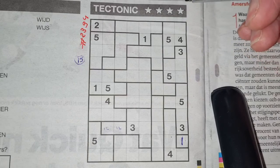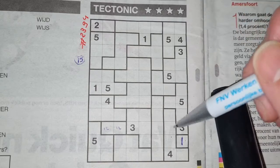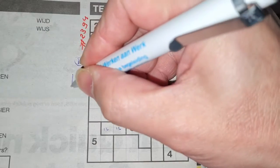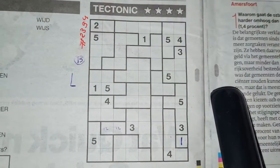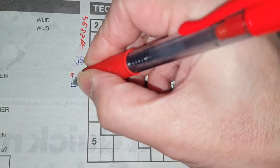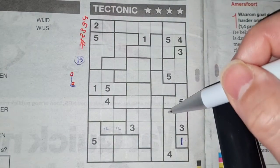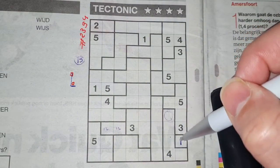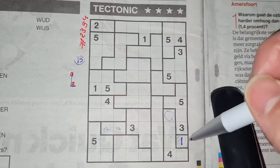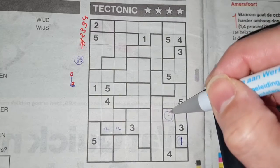Alright. And the following strategy is to recognize some shapes or figures or constructions. For example, this L construction. The L construction, yes. This box is the same as that box. So, this box is the same as that box. Look, this box is the same as that box. I've already filled in a 1, so this should be a 1. Alright.